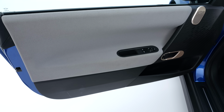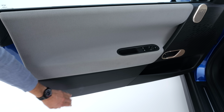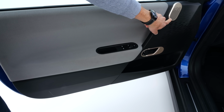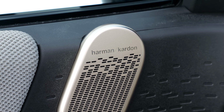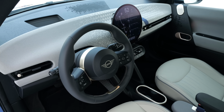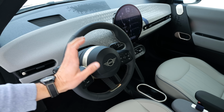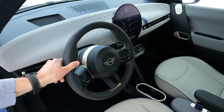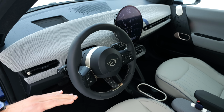So a reduction of just plain black plastic stuff, just in here on the lower part. And once again, these rather golden elements here, also an optional Harman Kardon sound system and more fabric on the dashboard. This gives you this cozy living room atmosphere. Look at the steering wheel. Smaller, thicker, good grip, vegan material, same durability or even longer.